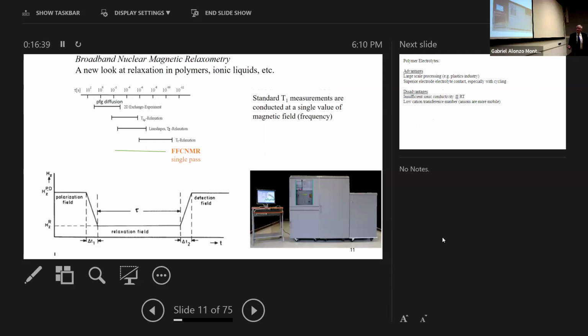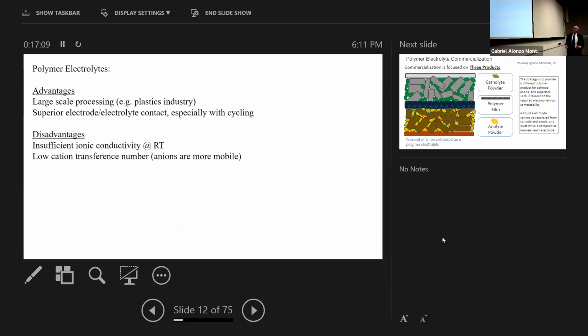And it is a technique that we use, which is fairly uncommon in the US, more common in Europe, fast field cycling relaxometry, where basically we polarize the nuclei and we ramp the field down very rapidly. It takes an expensive instrument to do that, like 2 or 3 milliseconds. And we let the nucleus relax in the lower field, and then we ramp up to detect. So most of the relaxation occurs in low field, and we can change the value of this relaxation field by 4 or 5 decades of frequency. So over a very broad frequency range, we can map out the relaxation behavior.